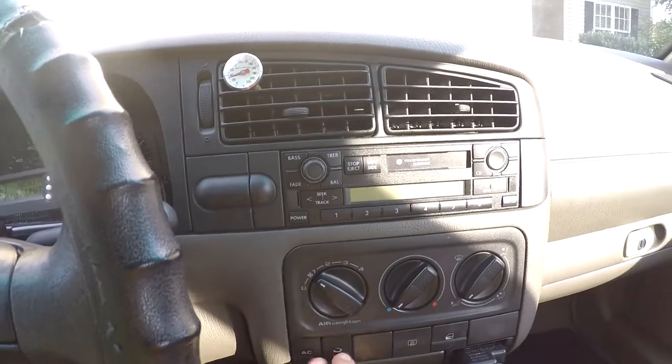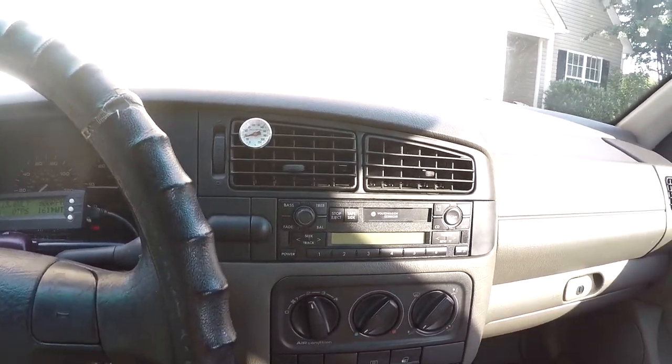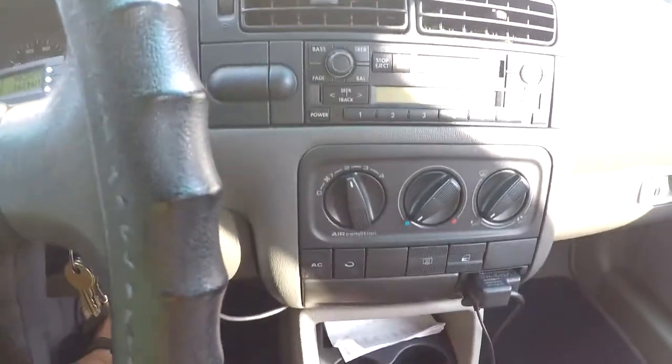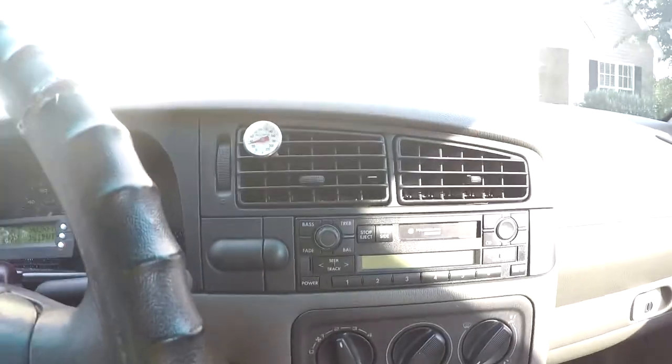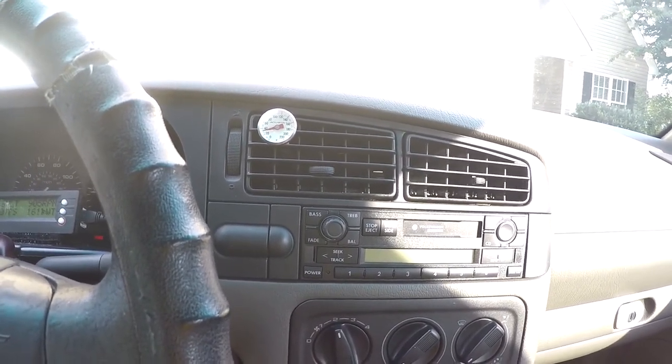One thing that I always do is about 5 minutes before I shut the car off, I turn the AC off. What that does is it allows the evaporator to dry out some and you don't get that mildew and moldy smell coming out the vents.